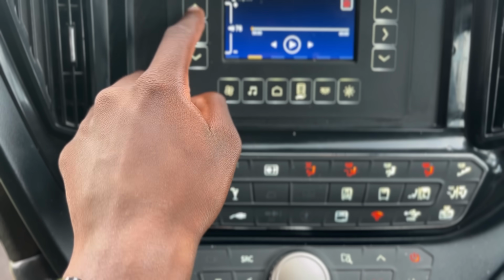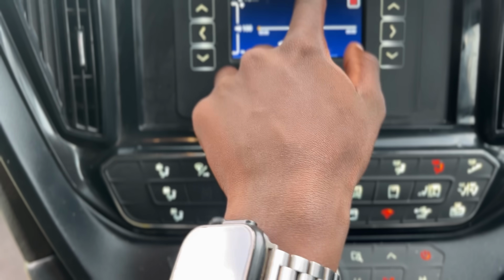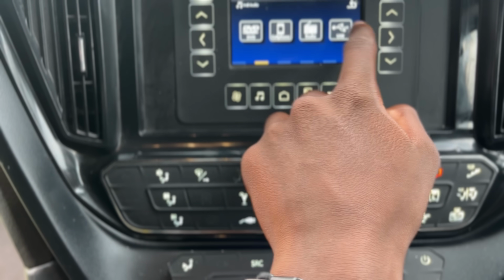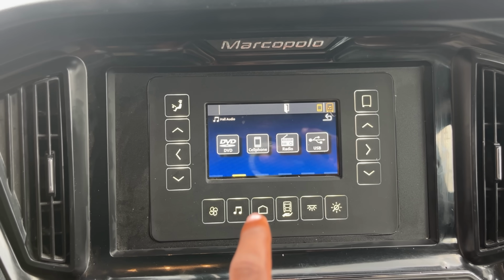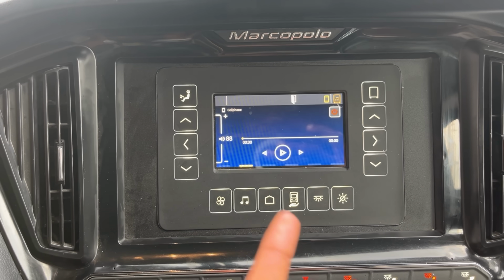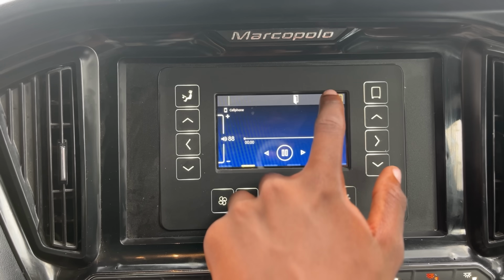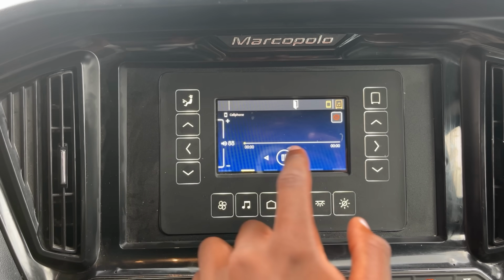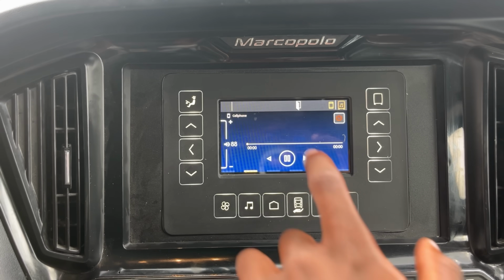Hey, here's the volume. 83. Goes all the way to 100. Okay, how do I connect a phone? Wait, music. USB, DVD. Oh, sorry, you guys can't see. Sorry, I was focusing. Cell phone. Okay, but where do I connect the phone? Oh, okay. Wait, cell phone. Hey guys, forgive me, I'm new to these things. And cell phone, how do I connect?